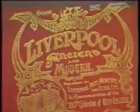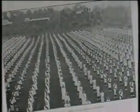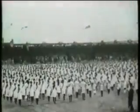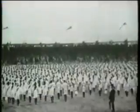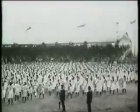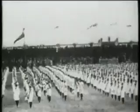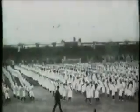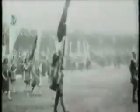August 1907, and Liverpool commemorates 700 years from the granting of the Charter of King John. 2,000 school children present a stunning display. The display leader on the embankment at the rear shows the way. After the display, there follows a historical pageant covering progress from Viking days in AD 800 up to 1907.